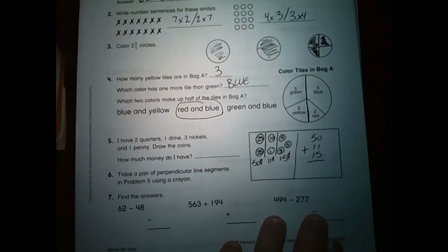And I'm going to give you guys 10 seconds to try to work out what is 50 plus 11 plus 15. All right? 10 seconds. Here we go. Okay?